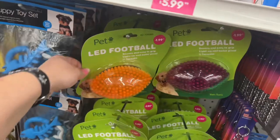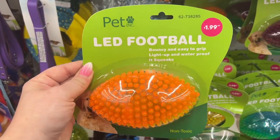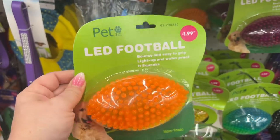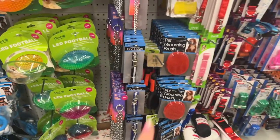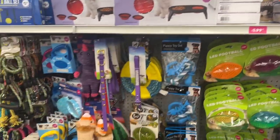This is cool. Look at this. I've never seen this. Pet LED football, bouncy and easy to grip, light up and waterproof. It squeaks. $1.99. That's really cool. Pet grooming brushes. All kinds of cool pet stuff.